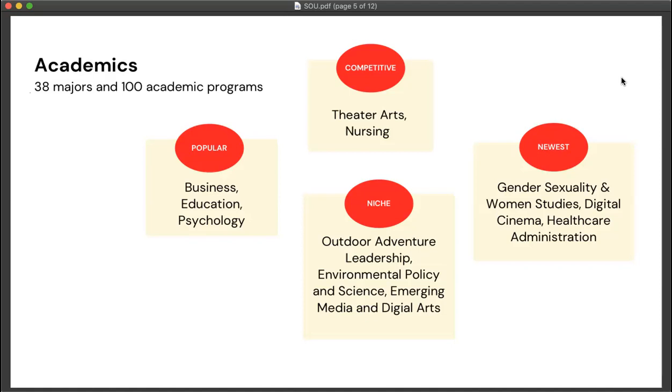And the nursing program is held within the Oregon Health and Science University, which is on our campus. One of their branches is on the Ashland SOU campus. Some of our newest programs are gender, sexuality, and women's studies, digital cinema, and healthcare administration. Our digital cinema program is fundamentally a film degree.